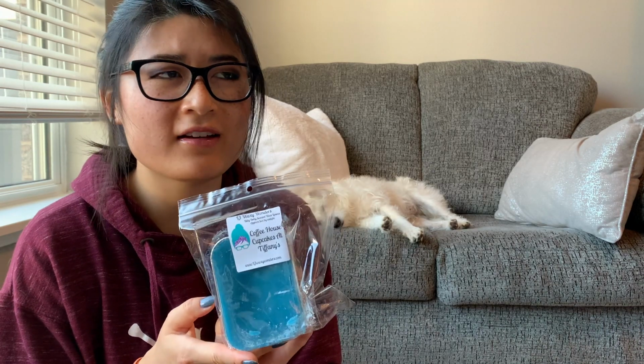This is really good. It just smells like a coffee bakery. I don't know if I entirely know what Cupcakes at Tiffany's smells like by itself. I've never had it by itself, only in blends, but it's a beautiful coffee bakery scent. I love it. And that one is pretty strong.